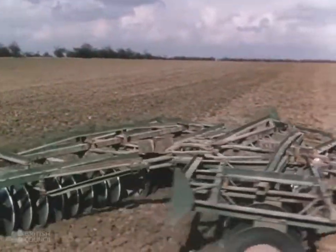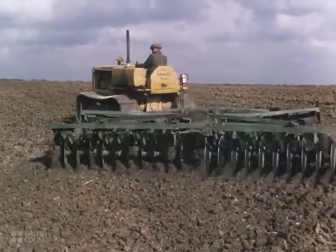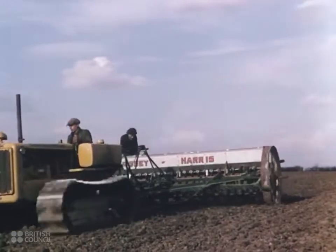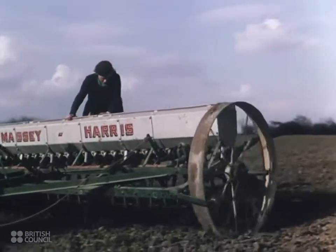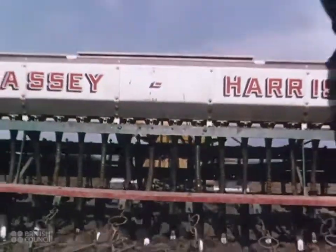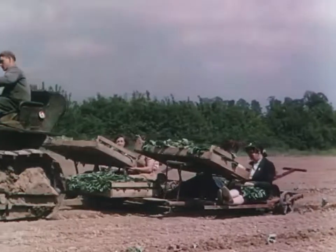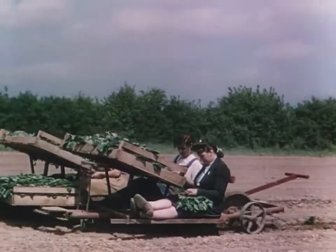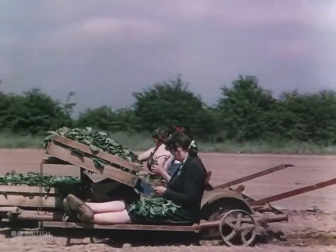Then, huge tractor-drawn harrows break up the soil and prepare the seed bed with the speed and power of 30 horses. And when the seed bed is ready, great tractor-drawn drills sow the seed 26 rows at a time. Or, with tractor-drawn transplanters, seed potatoes and young vegetables can be set out in the comfort and ease of a ride in a bath chair.